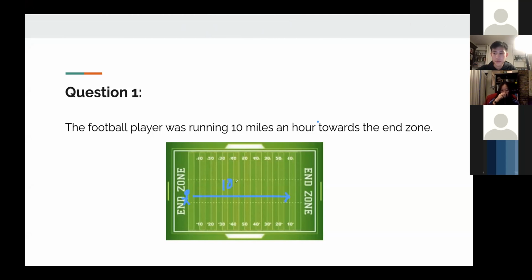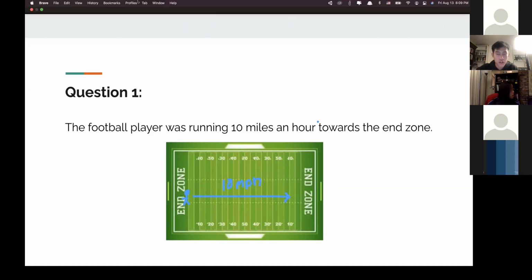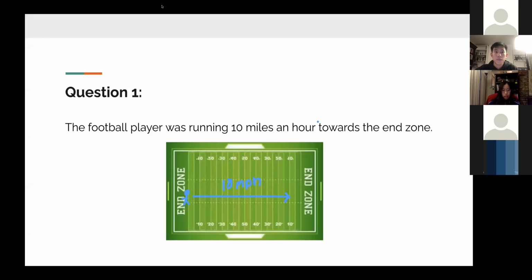Do you guys have any ideas? We'll give you 20 seconds if you want to put it in the chat or unmute yourself. That would be even better. If you guys aren't sure, you can just drop a guess in the chat.